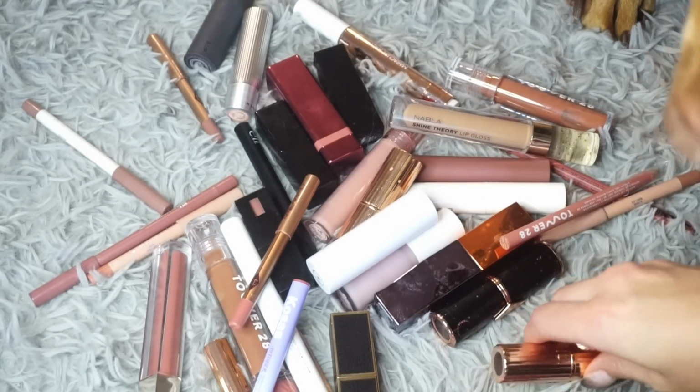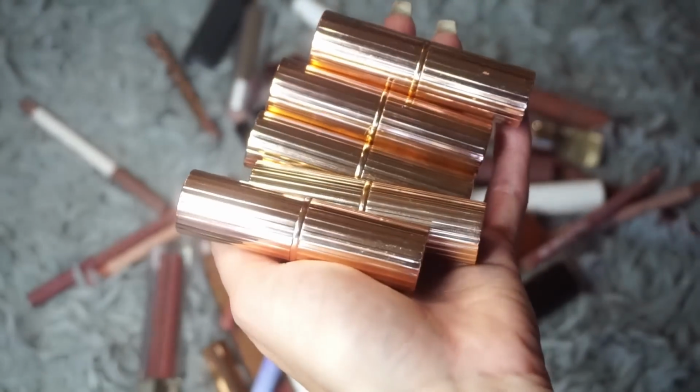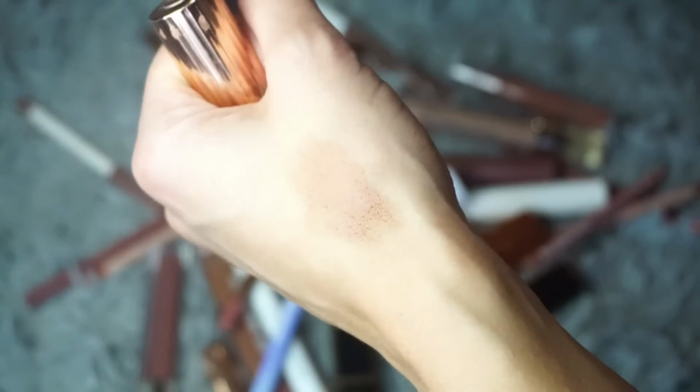Okay, we have a lot of Charlotte Tilbury going on. And again, Charlotte Tilbury is my favorite lipstick formula. The Matte Revolution especially is my favorite. I wear these all of the time, but you know, let's go through them. We have Cover Star, which is pretty light. Okay, I probably don't have to keep this one.